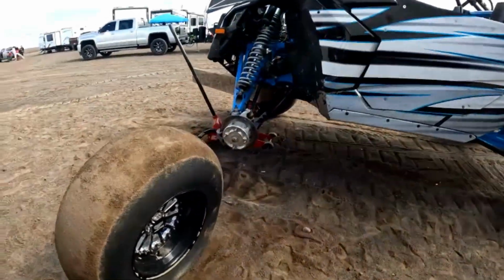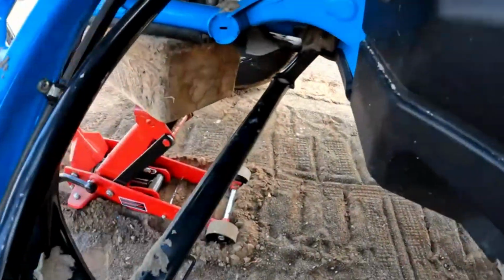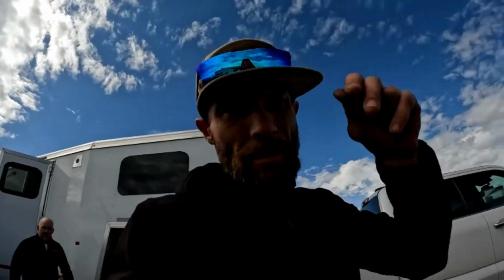Bent a control arm, got a flat tire, bent tie rod, bent control arm. So we're gonna try and do some repairs, and Brian, the guy that was leading with us, blew a CV shaft on a 64-inch X3, so we're gonna try and get one of those and get these things ripping again.